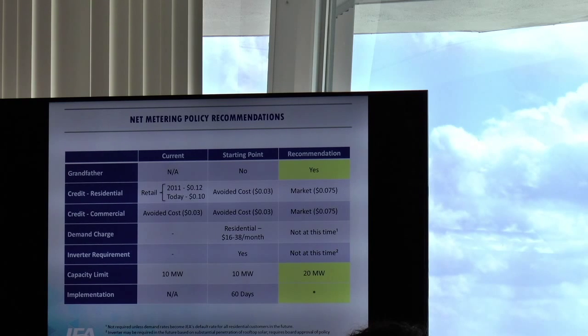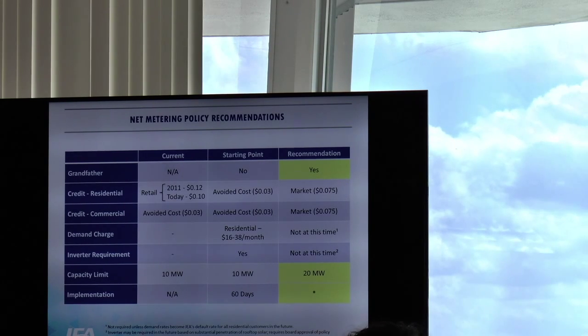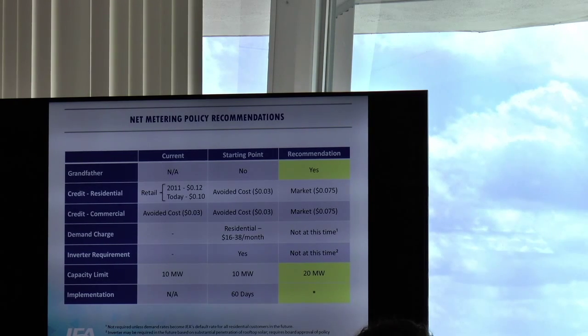The second alternative to consider relates to the capacity limit, which is the second yellow box that's on this page. JEA had proposed doubling the capacity limit to 20 megawatts and having that as a hard limit in the policy. That's what you'd see in the draft policy that was shared with the board in February. The purpose of setting the limit at 20 megawatts was, first of all, to double it, to give us plenty of room for additional solar adoption within our service territory, but to have a very clear stopping point so that we would have the opportunity to analyze power quality and reliability issues that result from that much solar capacity coming on the grid.